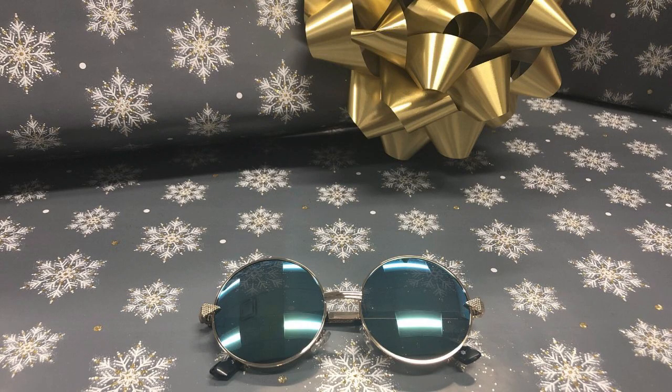These fun and funky retro round sunglasses are from the company Pawz. Pawz donates 10% of their net profits to no-kill shelters. They hope to end the euthanasia of dogs and cats worldwide.